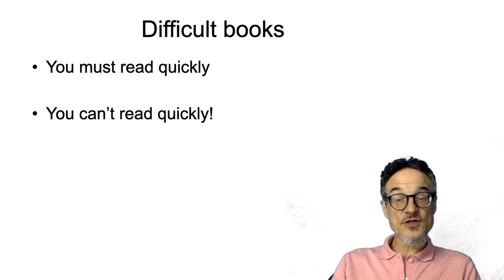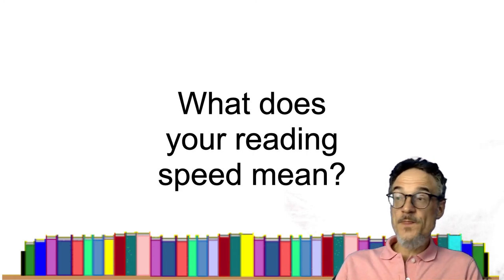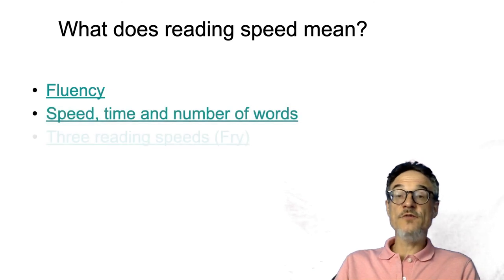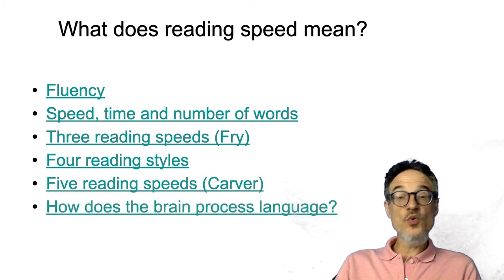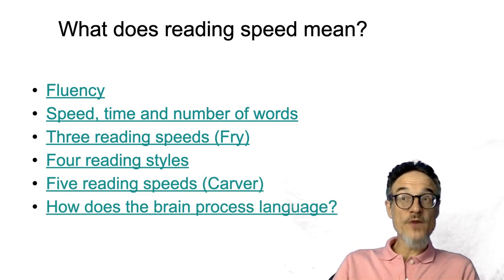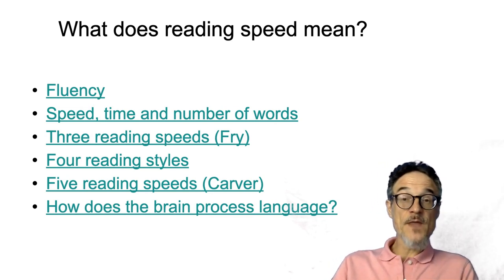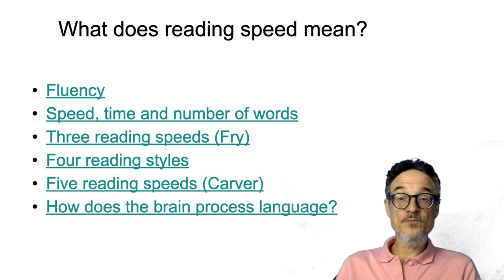So those are just some ideas about reading speed. We've looked at what your reading speed means. We've looked at these different ideas. We've looked at the reading speed in terms of fluency, in terms of how many words you can read, how much time it will take, how much time you can spend reading. We've looked at Fry's 3 reading speeds. We've looked at 4 different reading styles. We've looked at Carver's 5 reading speeds. And we've just spent a little time thinking about the brain and how the brain processes language.